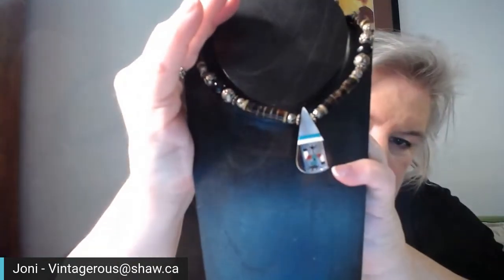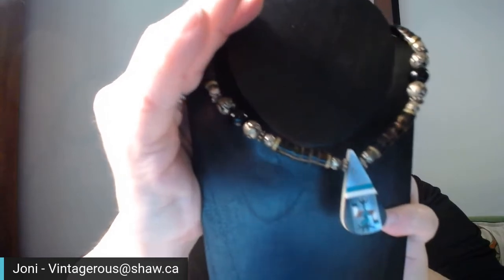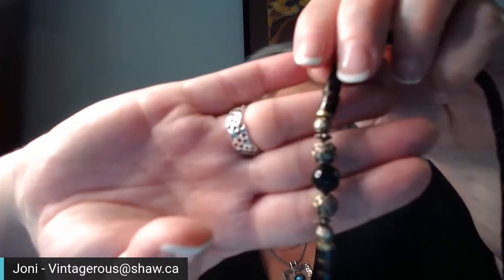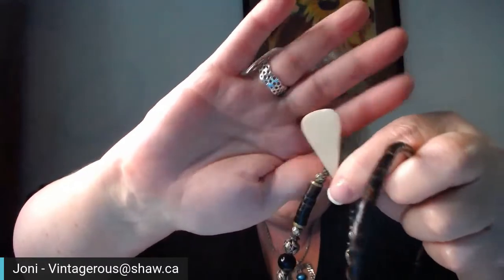Let's see. So you can sort of see the... what would you say that is? Anybody know that kind of symbol? It's very different. Could be African. And then there's these roses on these kind of silver tone beads on there too. Yeah, so different. Definitely showing some age. So I don't know. It looks like the back of this might be bone too. I don't know. Very, very interesting.